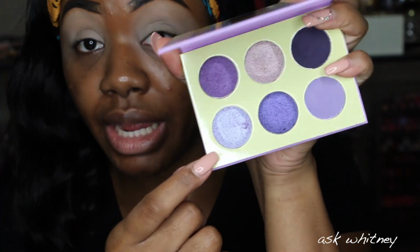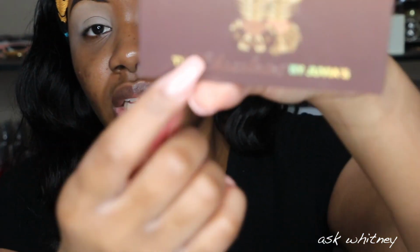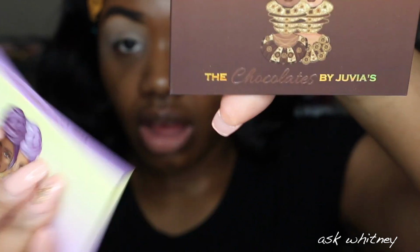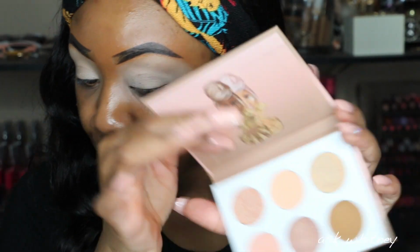The violets is pretty. Oh my gosh, like this purple right here. Oh, she came for us. Oh, and I noticed that for the chocolates, the writing is different. On all the other palettes, it's the same. Whatever, I don't think you guys care about that. Anyways, so I think I'm gonna be using these 2 palettes. I'm gonna first start off with the nudes.